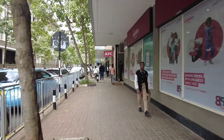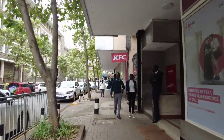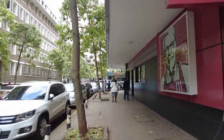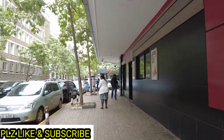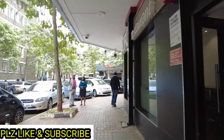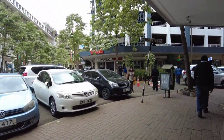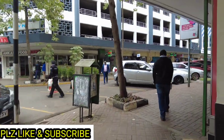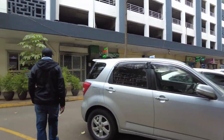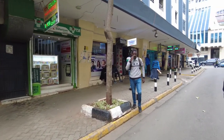Wow, such an energetic city. Very beautiful indeed, Nairobi. So we are here today. So happy to be showing you the streets today, guys. But as usual, this is how we do it. We need to move very fast and just explore different places and just show you how Nairobi looks.